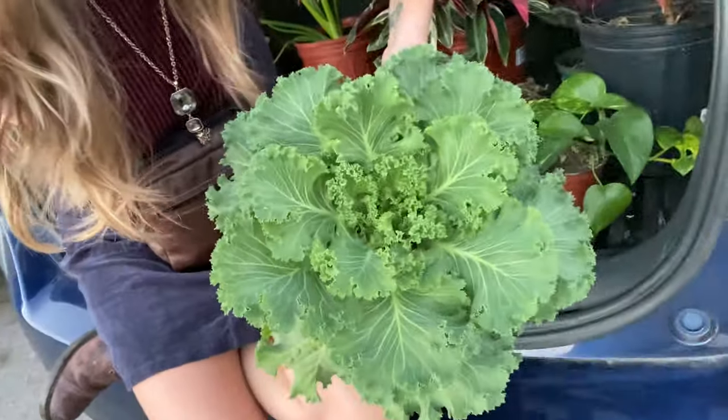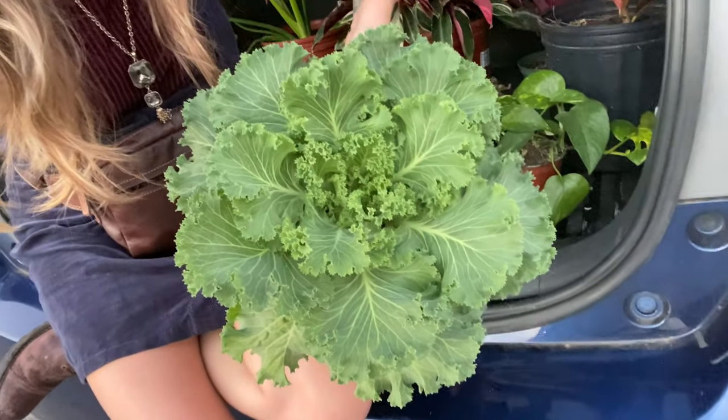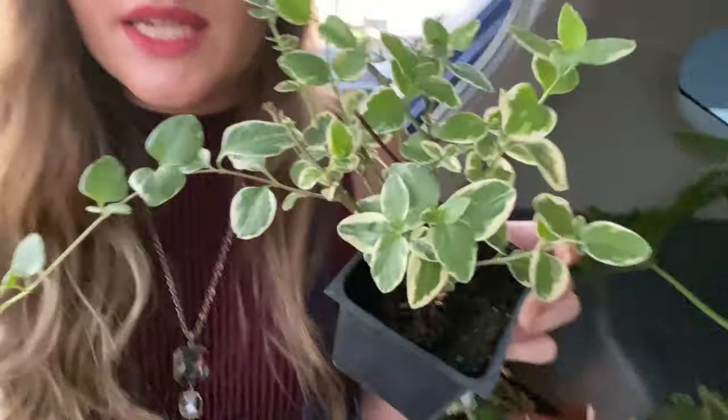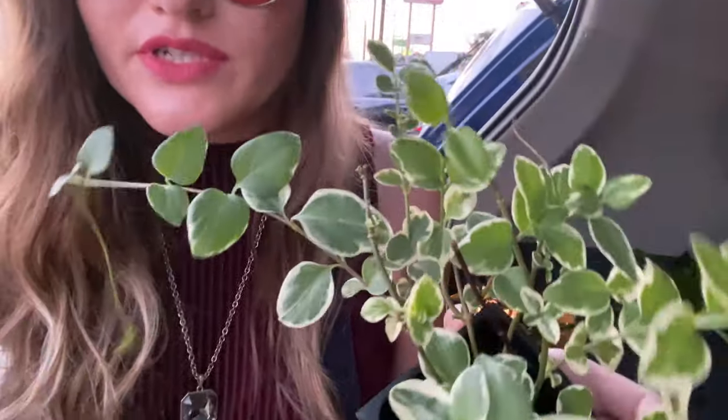And now this big giant baby is not a houseplant. This is a giant thing of kale. We're gonna eat it. And then the other ones I got are just small, you know. This guy, we all know this guy. $3. I just think it's really beautiful. I see it in people's yards all the time and I just wanted it for my own.